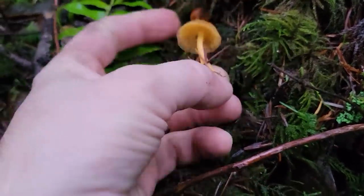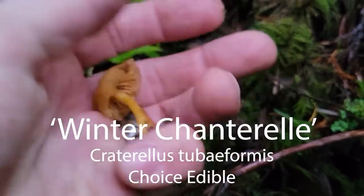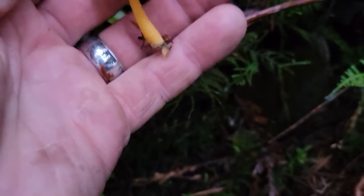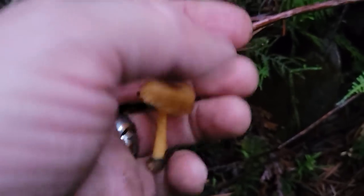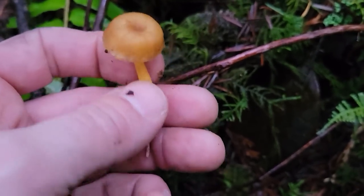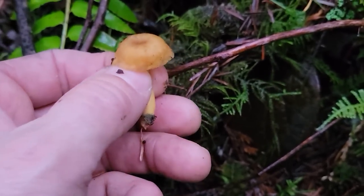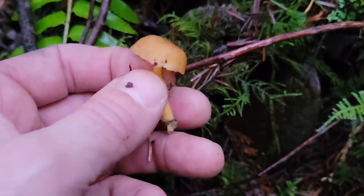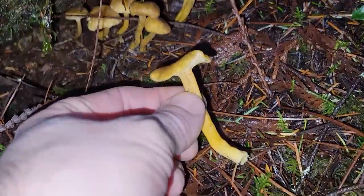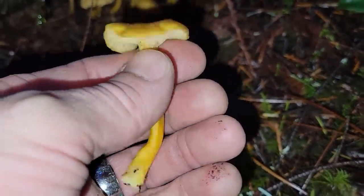But this mushroom is known as the winter chanterelle, or the yellowfoot chanterelle. This one's not showing the most yellow of feet. And this is a great edible mushroom. It's actually not even related to the golden chanterelle. This is a completely different genus. This is Craterellus tubaeformis. We've got a bunch more of the Craterellus tubaeformis. The winter chanterelle, or the golden foot, or the yellow foot chanterelle.